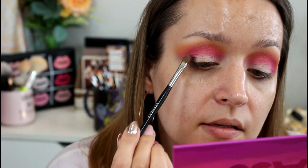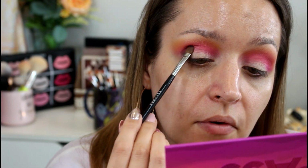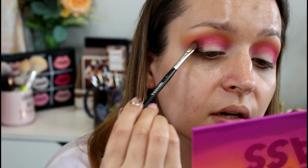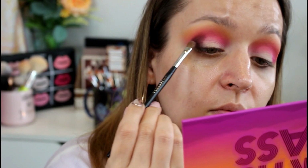This is my favorite brush for outer V work, for very, very dark shades that I still want to go on pigmented but blend out. It's just a flat shader, but it's a little bit of a softer flat shader. So it's not like a MAC 242. It's definitely a lot softer and pliable. And so what I like to do, and yeah, this one has a lot of fallout too, is grab my deep dark shade that I'm using and just start patting it with this and kind of going up and around. And then I can grab more. But I just like to pat it because then it does do a little bit of blending on its own when you do it that way, and you're not stuck with too much product.